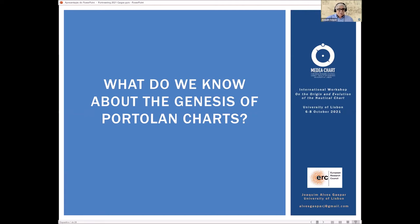The emergence of geomagnetic models capable of estimating magnetic declination in ancient times, the development of new cartomatic and modeling tools, and also a deeper look into the navigational content of the charts. These developments have contributed to the clarification of some important subjects, such as the purpose of the earliest Portolan charts and the intimate connection between charts and navigation.